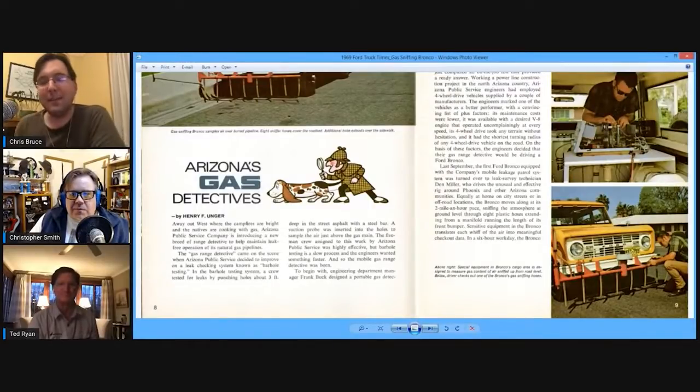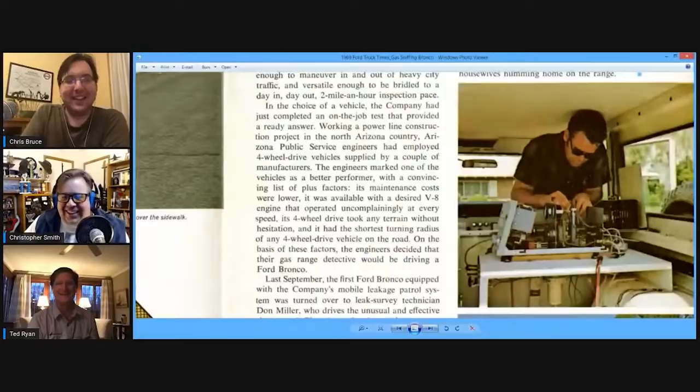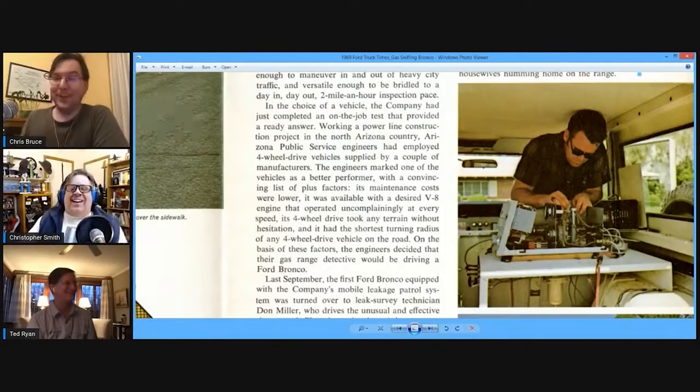I love that guy in the back, by the way, with the sunglasses on. That guy looks so cool. This guy over here. He's got some 70s tech there. Maybe he's just been sniffing a lot of gas, but he looks cool.